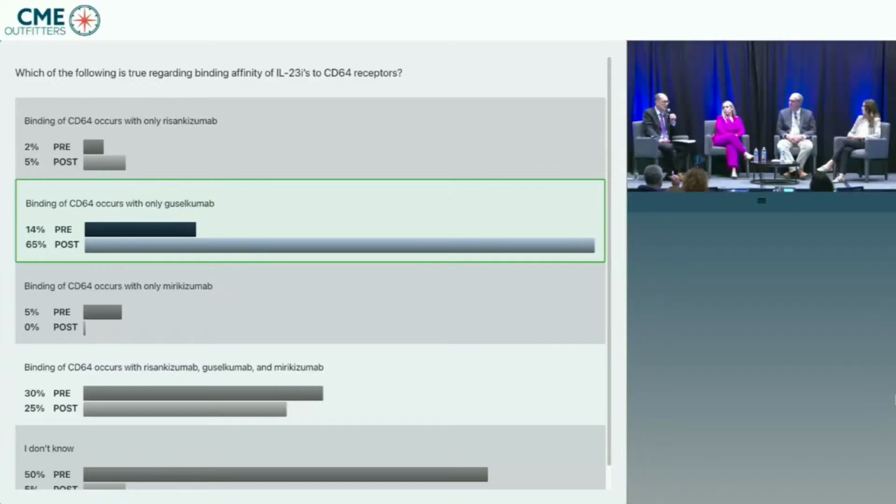Great. And then I guess just the final question. These are all IL-23s, right? Yes. Aside from the CD64, as far as we know and what you presented, is there anything else distinguishing, or is it really that CD64 with guselkumab? I think as far as we know right now, this has been the main standout in terms of how, at least at the molecular level, we're distinguishing some of these.